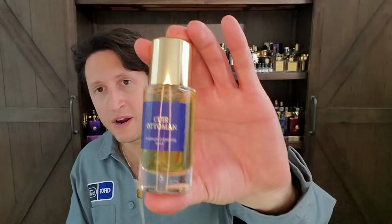110 is from the house of Parfum d'Empire, which I think is one of the best sort of niche houses that's still going. They're right up there with the houses making stuff for the frag heads, the real fragrance lovers. And this one's called Queer Ottoman.